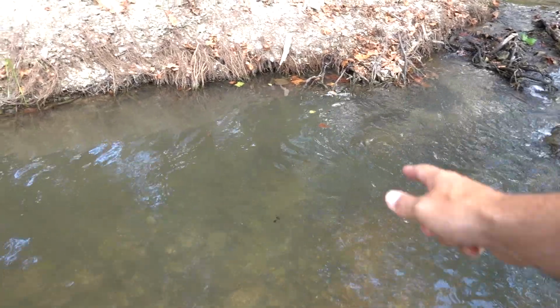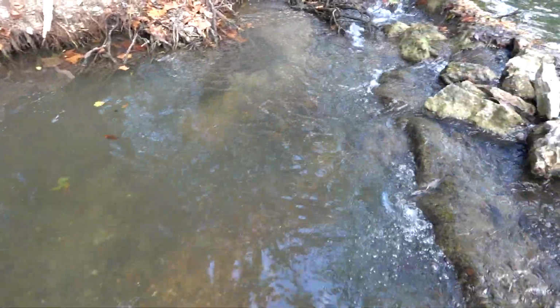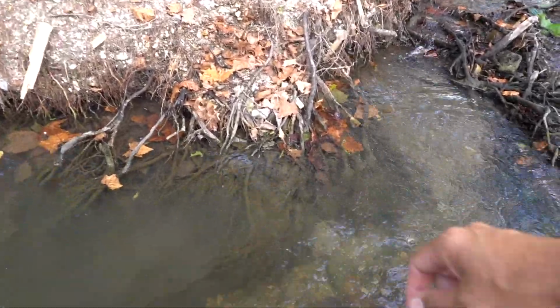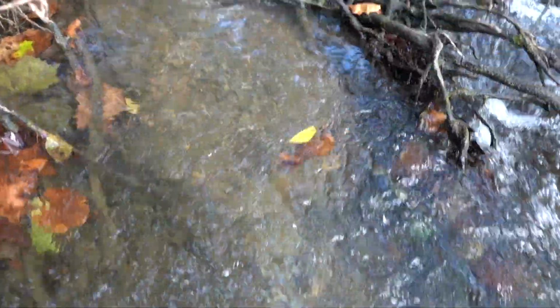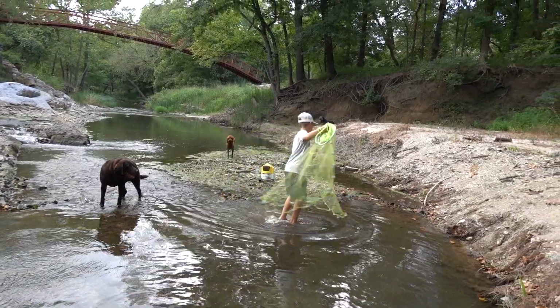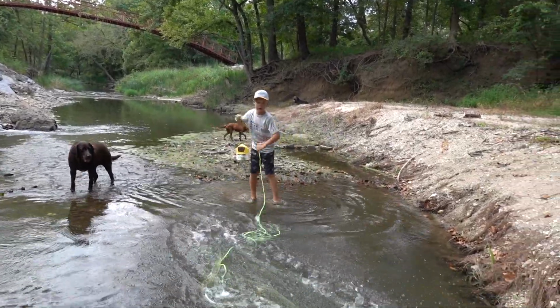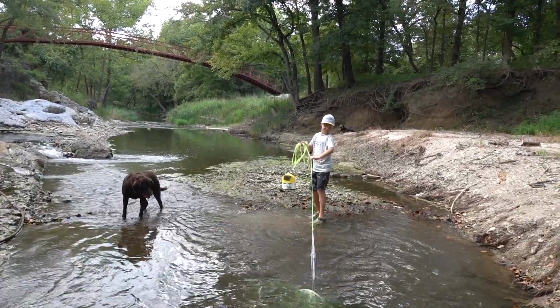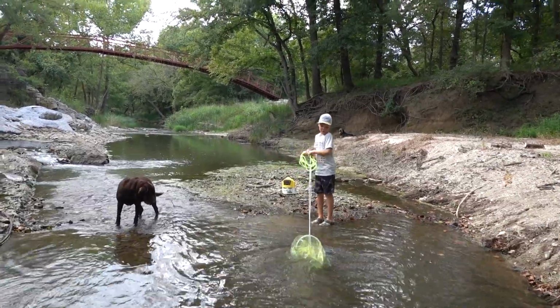Okay. There's just hundreds of minnows in here, but most of them are too small for a cast net. They just like to hide up against the falls and next to all these roots and stuff. Oh, that was terrible. You didn't even get your net open. You're trying to baby it. Hey, you caught something though.